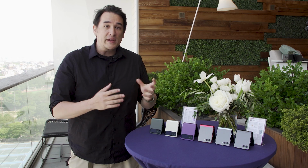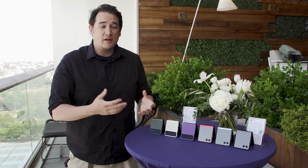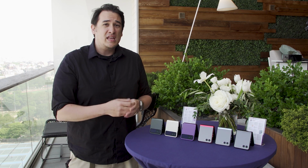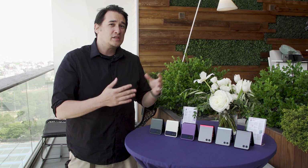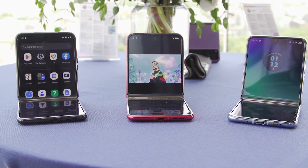Now, we're going to start with the Razr Plus because not only is it going to go on sale first, I also think it's just the more interesting of the two for a couple of important reasons, and it's also the more premium of the two, and some of the tech on the Razr Plus trickles down to the standard Razr, so it just kind of makes sense to start with this one first.